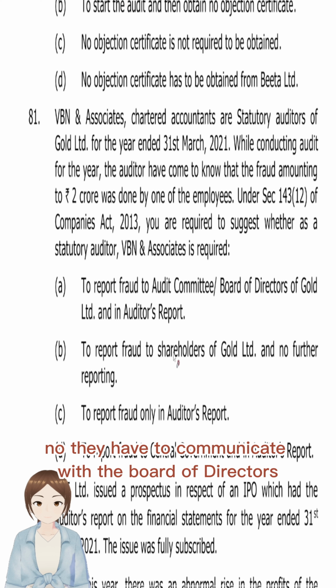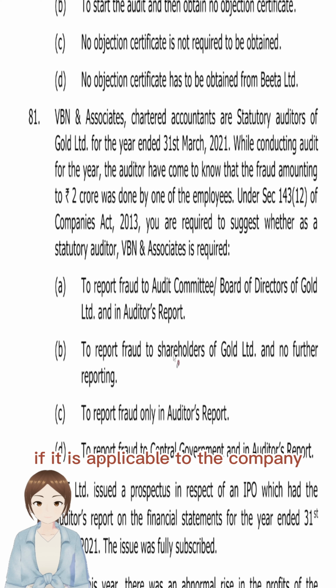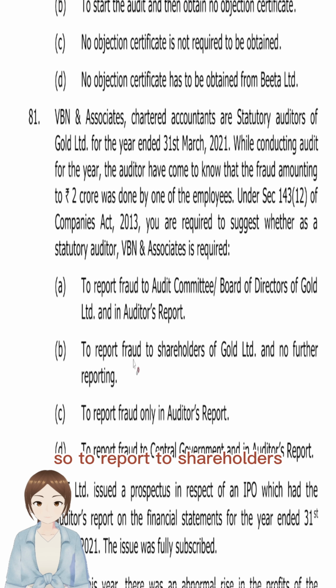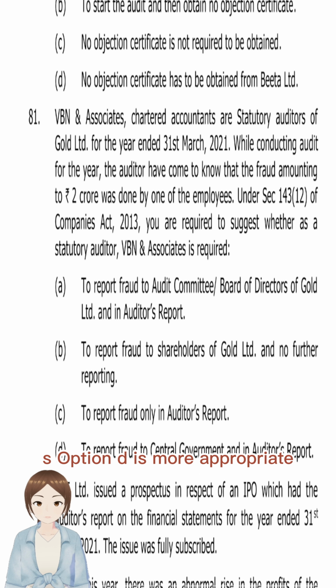No, they have to communicate with the board of directors, management, and TCWG or the audit committee, if applicable to the company. After that, you have to submit those committees' responses or the board's responses to the central government. To report to shareholders? No. To report fraud only in the auditor's report? No. To report fraud to the central government? Yes. Option D is more appropriate.